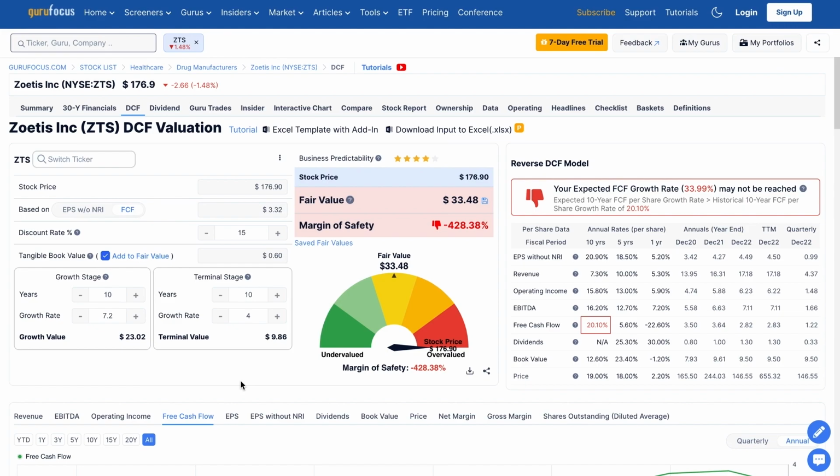Please be mindful, this analysis is not financial advice. It's not a buy or sell recommendation of any security. Before considering any investment decision, consult with your financial advisor.